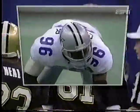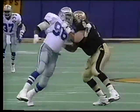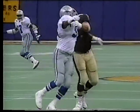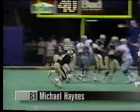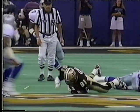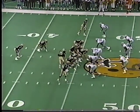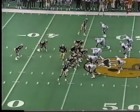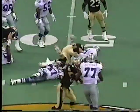Good job by Rolfe. Again, William Rolfe doing a nice job. Shante Carver making him take the long way around. He knows how deep Jim Everett goes. He knows where to set. There comes Michael just moving through traffic. Does a nice job. Everybody thinks he's just a speed guy, but he has a nice ability to work in traffic. Derek Brown. First down to midfield.